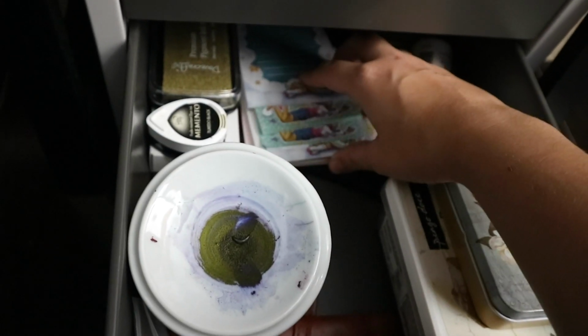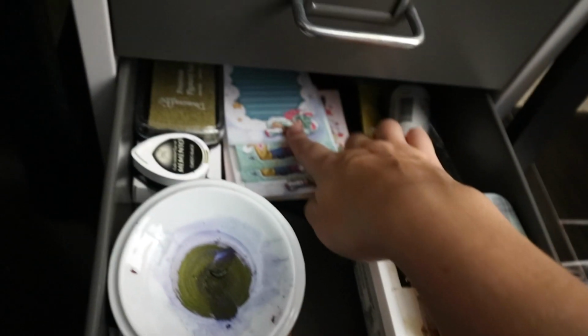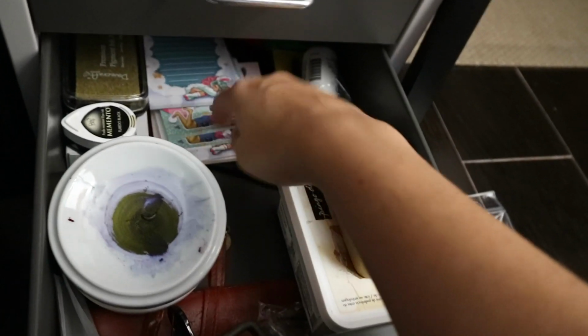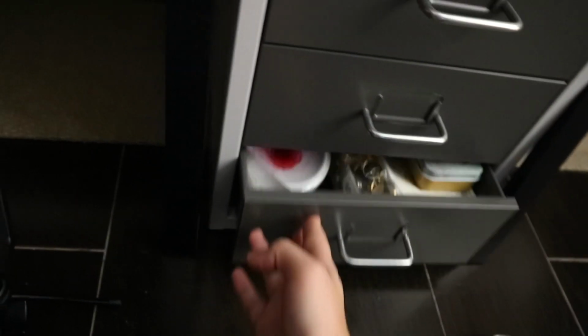Some notepads here. This is stuff that I don't use as much, but I like to have on hand. I only use these either on orders when I'm out of notes or when I send letters to friends. These are pretty cute to use. These are actually by my friend Jantar Romantic. Pretty much on this set of drawers, this is pretty much what I'm working with right now.